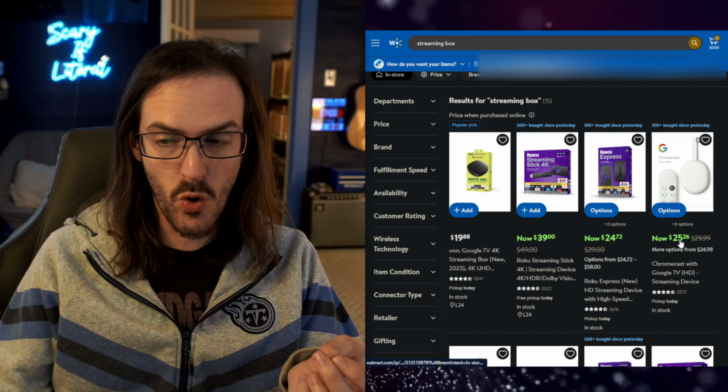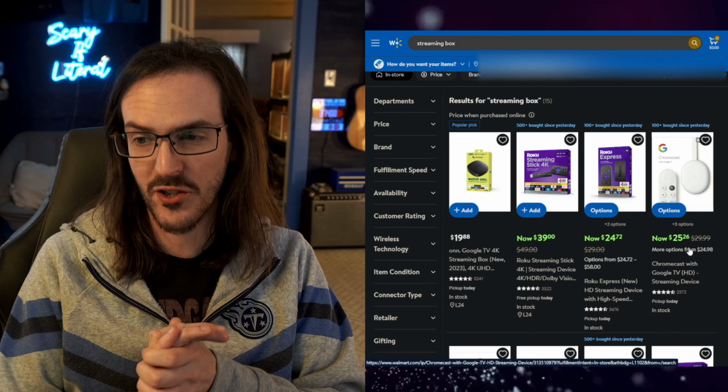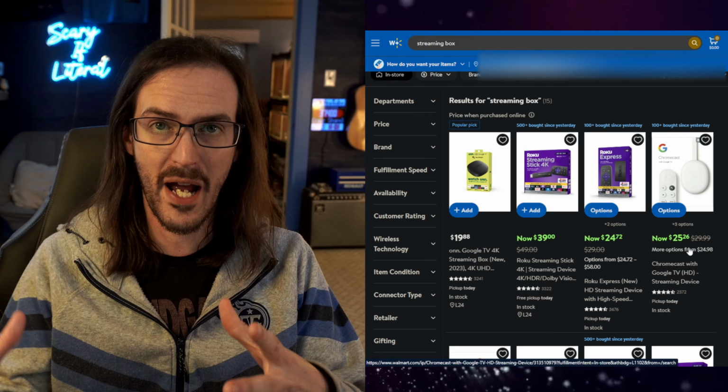A few years ago, when Google released their Chromecast with Google TV, it honestly amazed me that we had arrived at a time and a place where a pretty darn solid streaming box could be sold for now as low as like $25. I just tried to highlight that and I could not. $25, full HD, Google TV, all the applications.